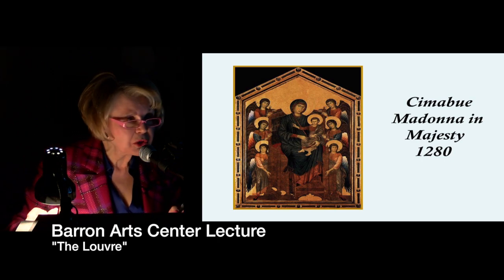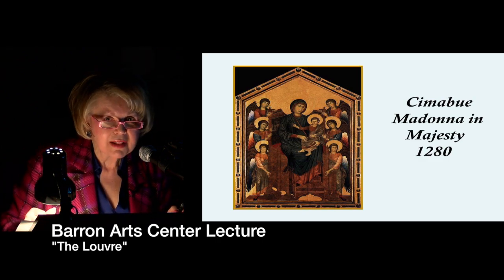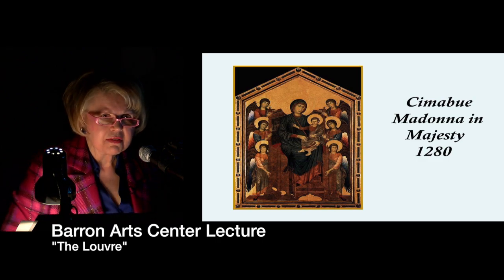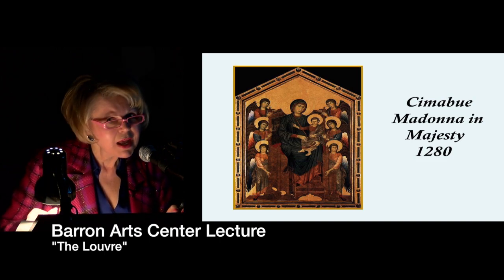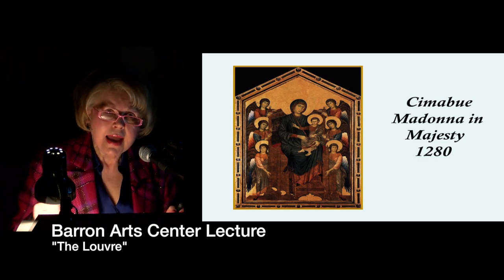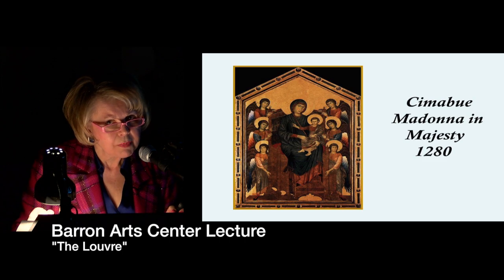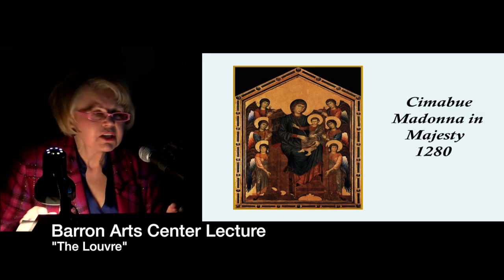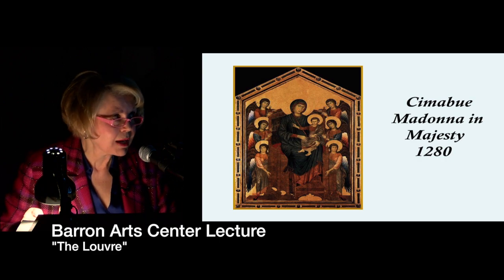Now, I also want you to look at the Christ child. He looks like he's floating on his mother's lap, does he not? He's really not sitting there comfortably. And does he really look like a baby? No, he looks kind of like a miniaturized man, doesn't he? And with a little benediction gesture, he does not look like a baby at all. Now, the Florentines were to turn Christ into a baby, and let me show you what I'm talking about.